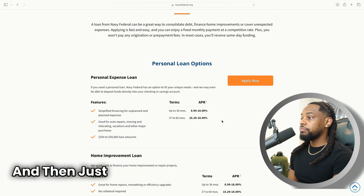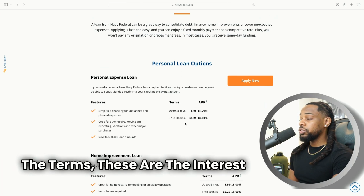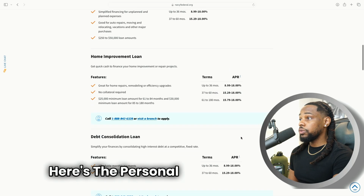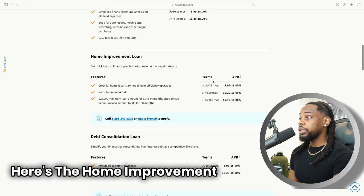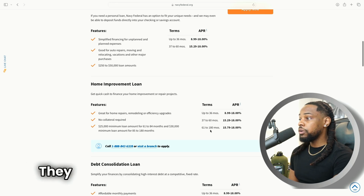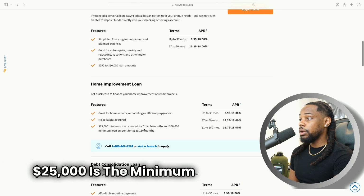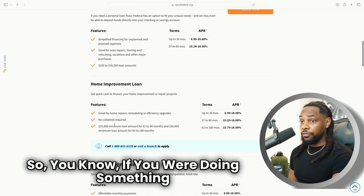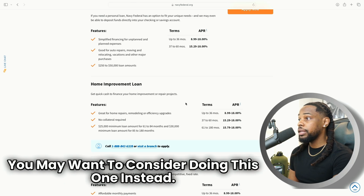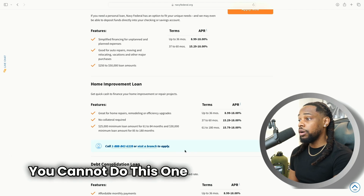All right. And then just like before, these are the terms. These are the interest rates. You'll always want to check here first before you apply. Here's the personal loan. Here's the home improvement loan. As you can see, the terms here go to a little bit longer. They go to 180 months here. $25,000 is the minimum loan. So, if you were doing something for home improvement, that was the purpose, you may want to consider doing this one instead. You do have to call for this one or to visit a branch. You cannot do this one online.